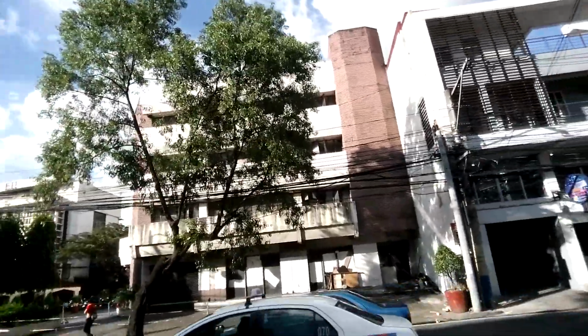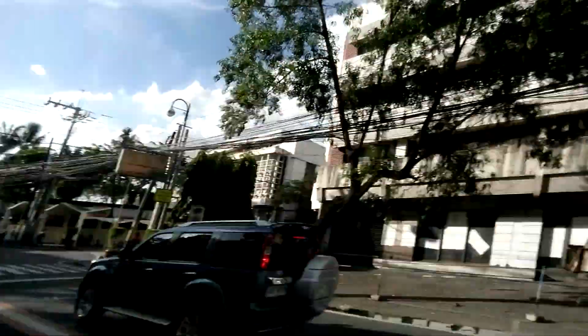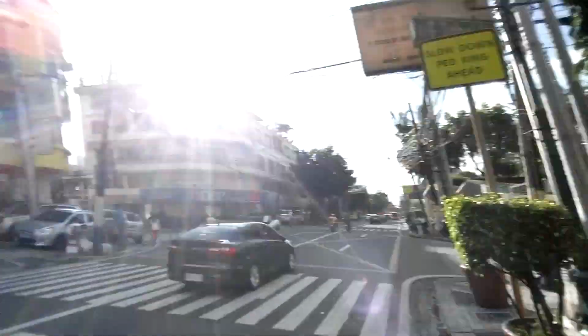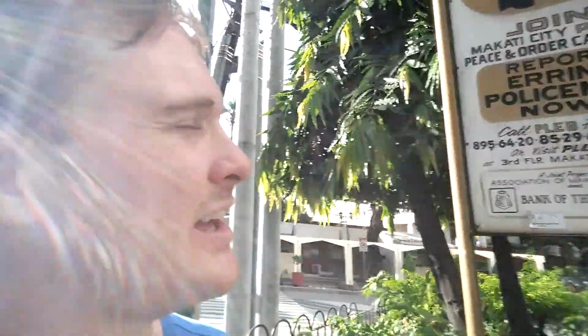Okay, on the right, I'm not sure what it is. This building looks abandoned, or at least the bottom part. Maybe there's some people who live in higher levels. And this was a sign that I took a picture of, put it in Instagram, but I still find this interesting. So it says, "Report erring policemen now."